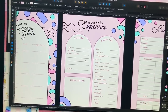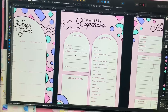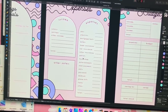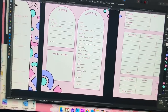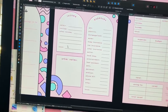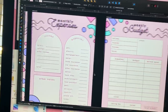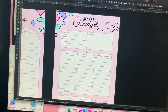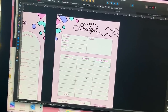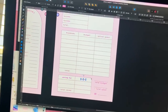So your income, salary, savings, other income, for example, if you have an Etsy shop or side business or things like that, and the total, and then all your expenses here, gas, electric, water, petrol, food, entertainment, everything there, and the total there. So you know what you're earning and what's coming in per month, and also what's going out per month on average. And then a weekly budget to keep on top of your spendings, just so you know what you're spending on, what you can cut back on, and what you're saving for in order to reach your goals.